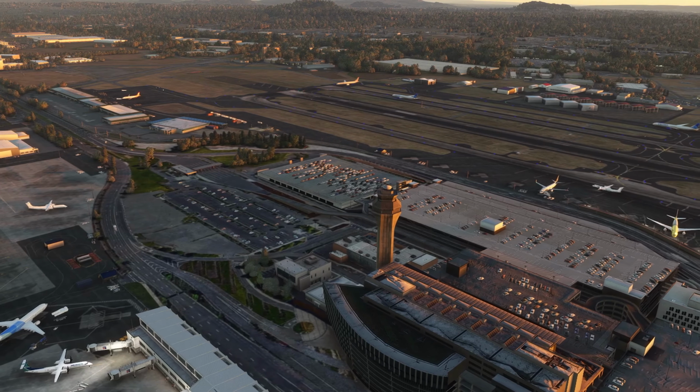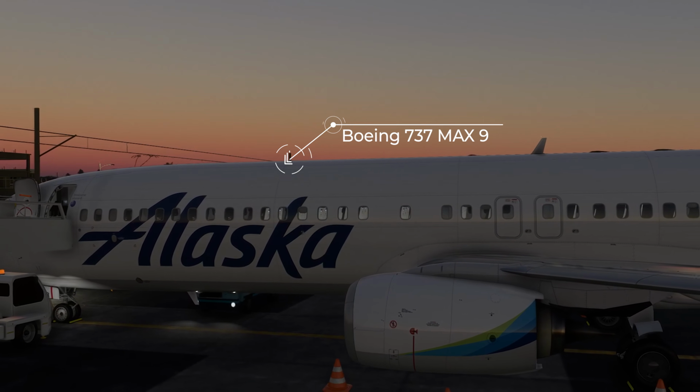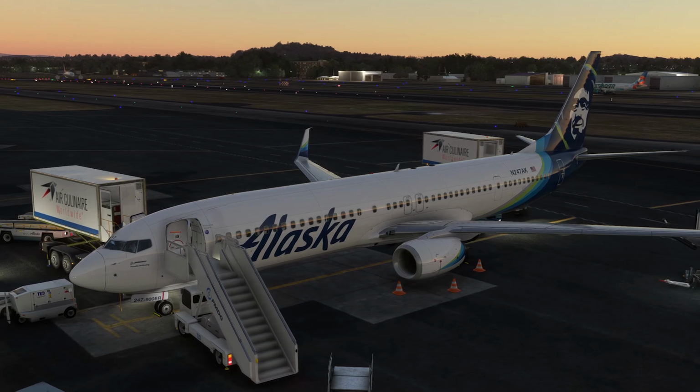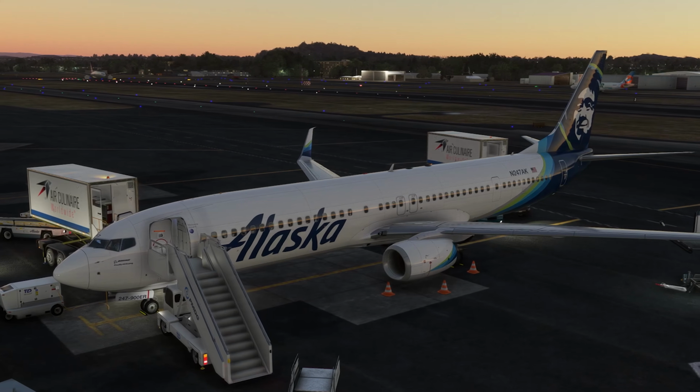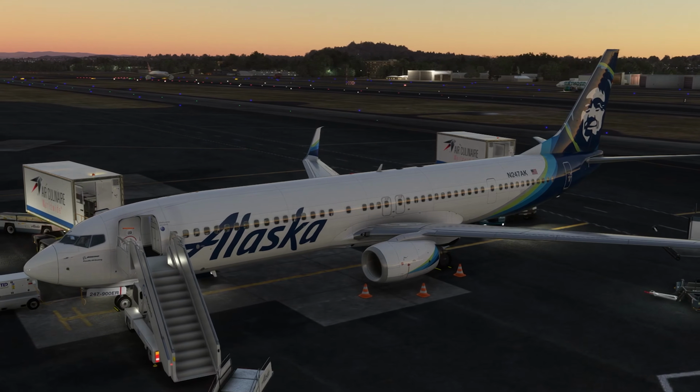Around 5 o'clock local time, January 5th, the Alaska Airlines Boeing 737 MAX 9 sat quietly at the gate in Portland Airport. It was a brand new aircraft, barely 2 months old, fresh from Boeing's assembly line. So no one on board had any reason to think that within minutes their routine flight would turn into one of the most shocking aviation incidents in recent years.